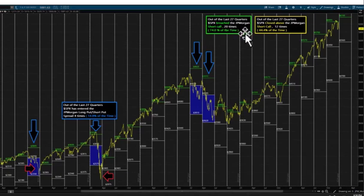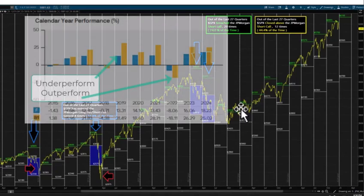74% of the time, you were basically giving up performance. But by the end of the structure, by the end of the 3 months, it was only 12 times. But that's still 44% of the time. 44% of the time, you gave up performance. So it's a product where you kind of have to look at it and go, well, okay, there's a purpose. I see the purpose here. It's lowering volatility, but it's lowering volatility to the upside as well as downside.